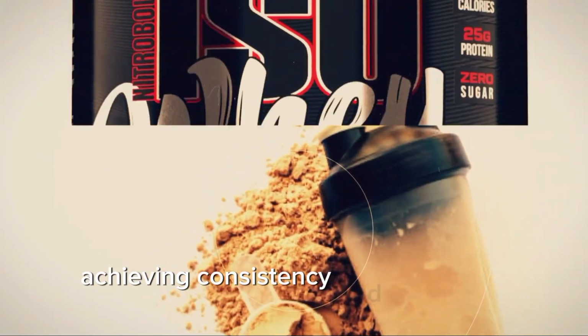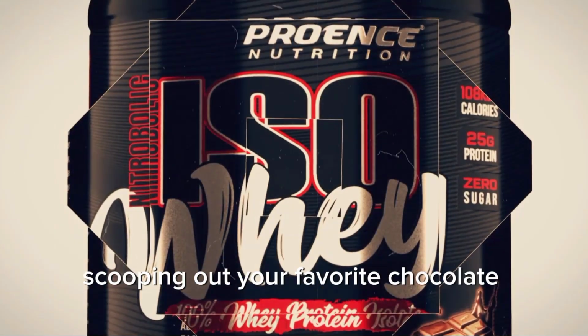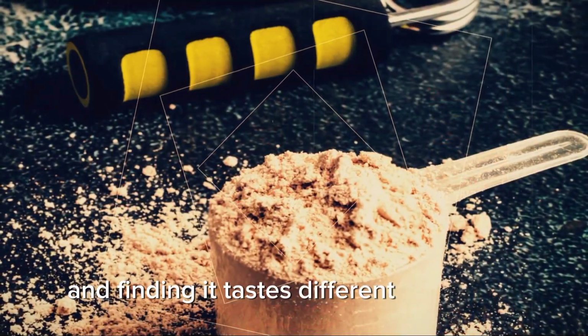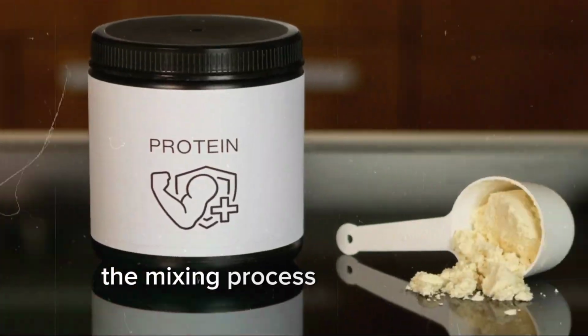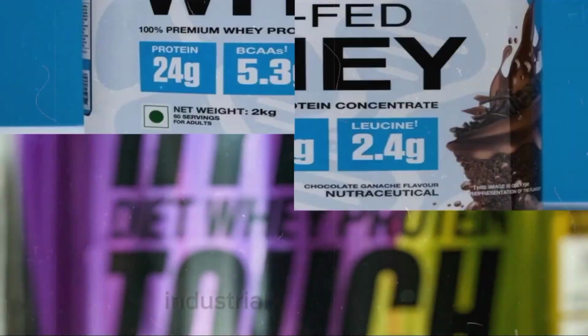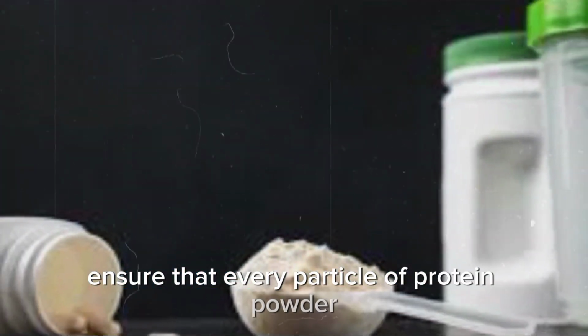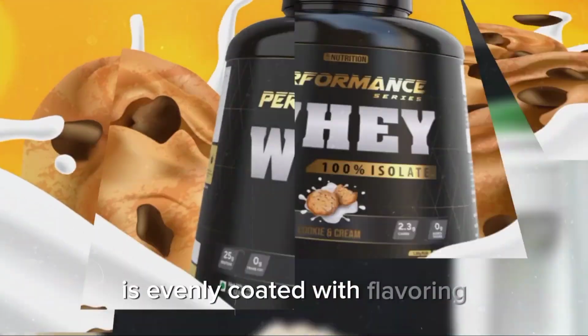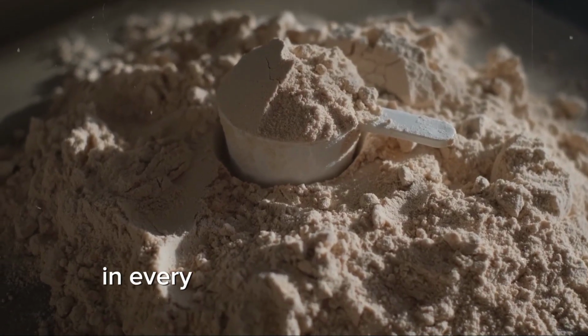Achieving consistency in flavor and texture is crucial. Imagine scooping out your favorite chocolate protein powder and finding it tastes different every time. Not ideal for loyal customers. The mixing process is precise and controlled. Industrial-sized blenders ensure that every particle of protein powder is evenly coated with flavoring. This attention to detail is what gives you that consistent taste in every scoop.